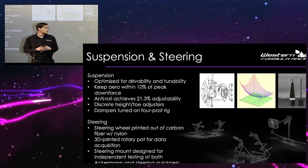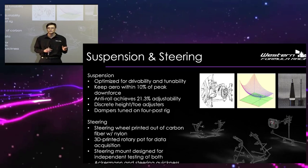On the steering side, we have a continuous fiber 3D printed wheel with a nylon matrix, something really cool. It's a single part. We were able to cut the weight in half with this. Our uprights are designed for high adjustability of steering quickness and Ackerman, so it's something we're planning on developing throughout the year.